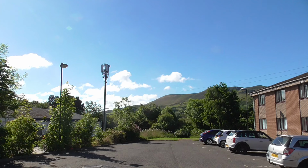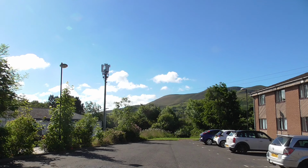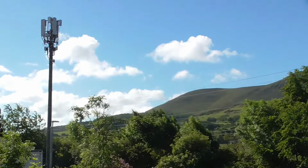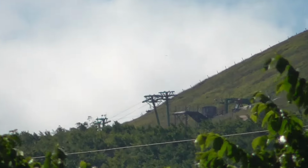Now I'm going to go up and check out an old haunt of mine, the ski resort as it were, of Hillend. It used to be called, I think it's Midlothian Ski Centre now, it's maybe been called something else, but I'll find out later on. So from the car park here in the hotel, if I can zoom in here, you'll see I can just make out the uplifts there. There's the pylons.